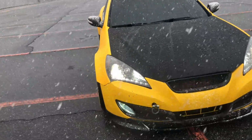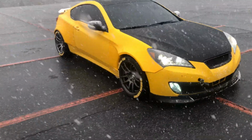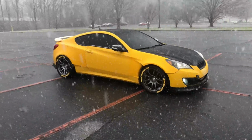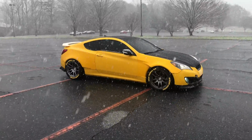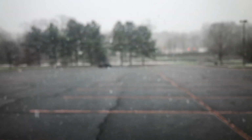Snowfall, hit the hood, and then just melt. Such a cool thing. I mean, I'm from South Carolina, so we don't really get snow all that often. So this is pretty unique for us.